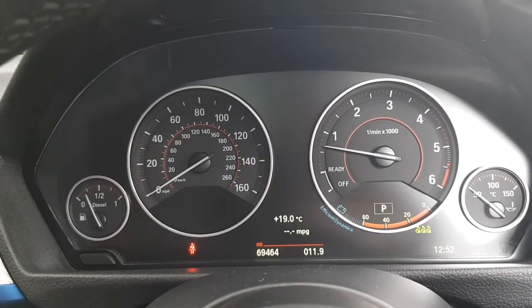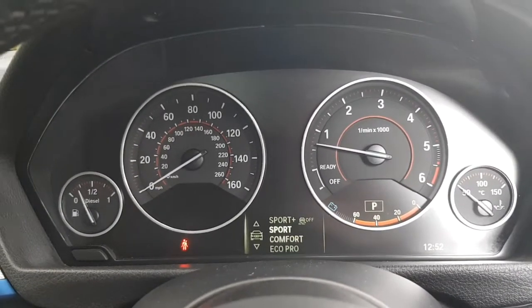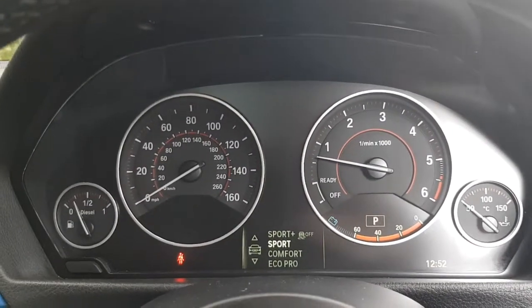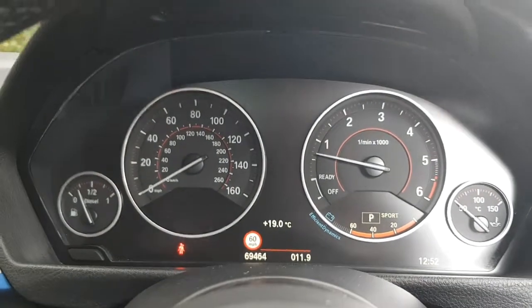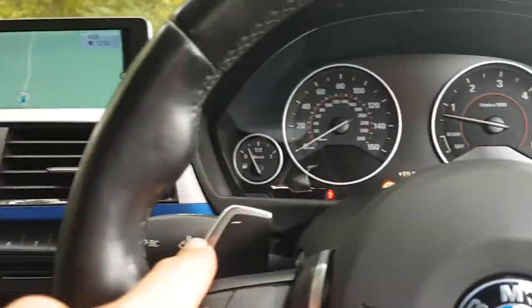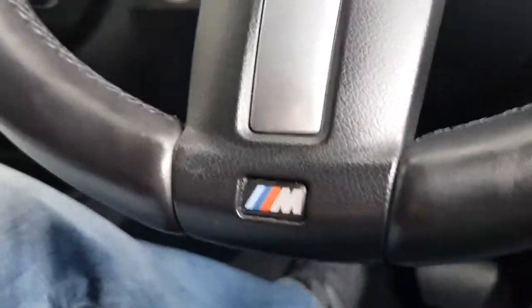It changes depending on what mode you're in, whether you're moving down into Eco Pro mode or up through the sport settings, and also will display things like the satellite navigation instructions, which will come up onto the main screen. And we also have the speed limit warning up here as well, so it'll actually tell you what the current speed limit is where you're driving, so you know exactly where you are. We also have automatic headlights. We have automatic windscreen wipers. We also have paddle shift gear change with a beautiful M Sport steering wheel. All in lovely condition, as you can see.